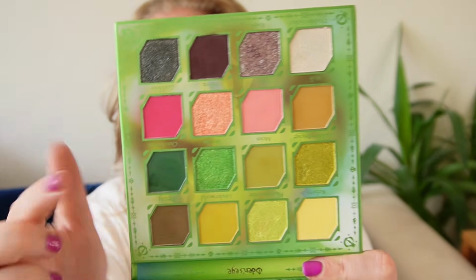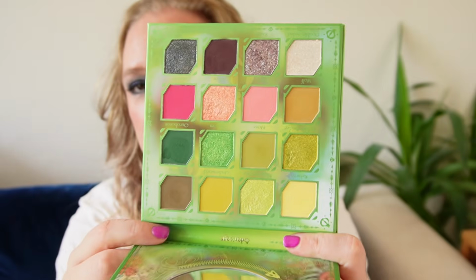And pinks and greens and yellows are really, really good color combinations. They're really good contrasting shades. And I definitely think also because this is a little bit more of a peachy leaning shade, that for a true spring like myself, this is an excellent colorful palette to play with.